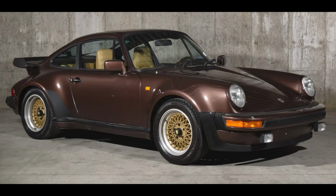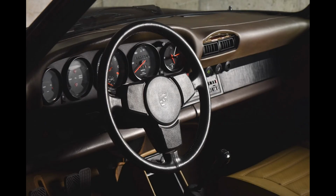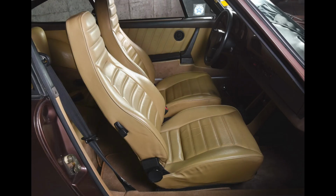A brown, rest of world, 1982 911 Turbo project car sold for $76,000. Not a bad starting point for a project, but a bit high on price to me, given the engine rebuild and paint concerns. Well sold.